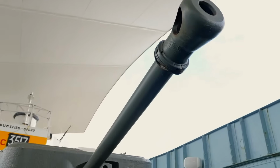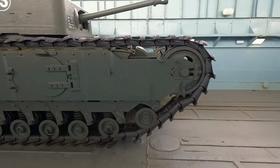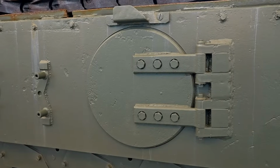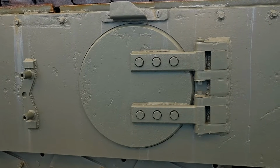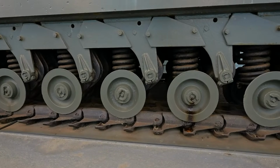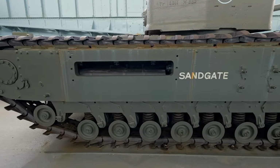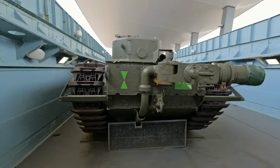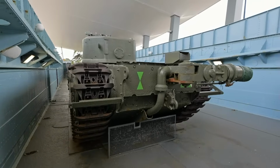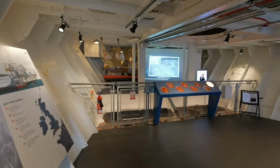And here you can see our Churchill Crocodile tank. Both the tanks are ones owned by the museum, so they don't have a particular connection with this craft as such. LCTs would have carried Churchills definitely amongst lots of other craft. And the Churchill Crocodile, of course, is the flamethrower variant. So you can see at the back of it there, the pipe coming out the back, which would have connected to a trailer, which we don't have, but that would have carried the fuel for the flamethrower.